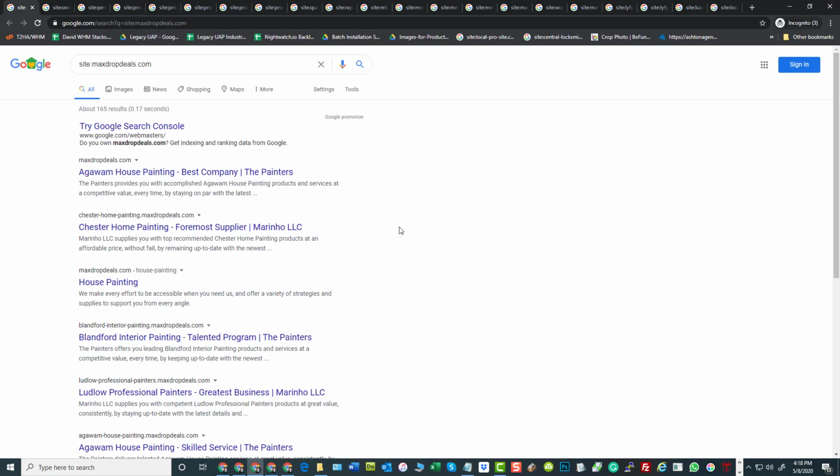So if we just take a look a little broader at the root domains, well, this one has 165, so it did get up into the sitemaps already for some of the projects on here, all right?